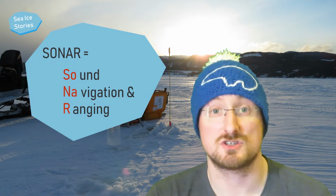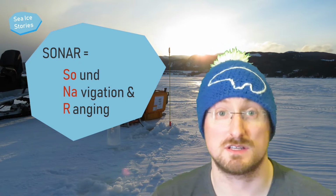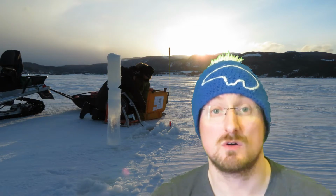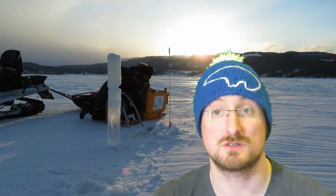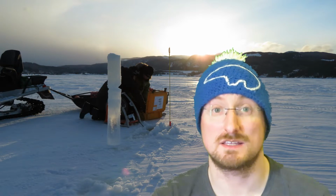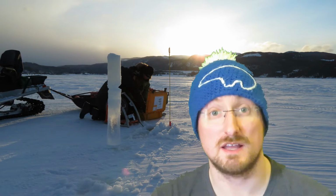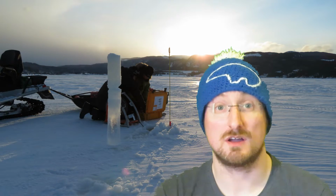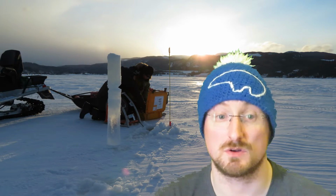Sonar stands for Sound, Navigation and Ranging, and the easiest application of Sonar that you probably know of is the depth sensor on a boat. This depth sensor is an acoustic source in the bottom of the boat that emits a sound pulse. This pulse travels to the seafloor, gets reflected off the seafloor, and then the same sensor listens for the reflection of this sound signal. When you know how long it took and you know the speed of sound of the water, you can determine how deep the water is at this point.